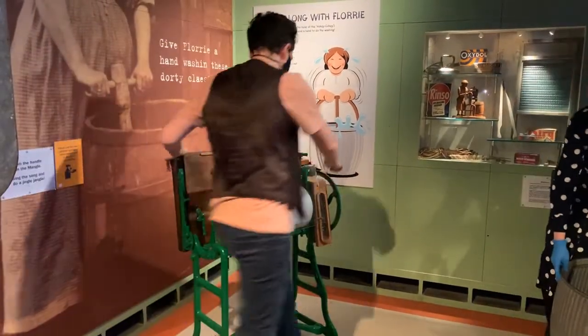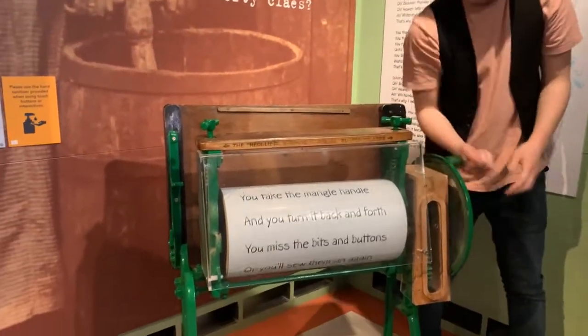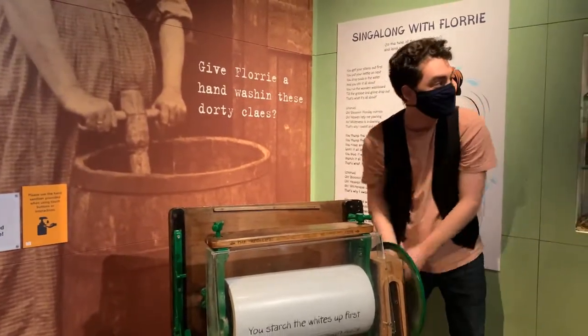So just have a go at this quickly. So how long would it take roughly to get their clothes dry, doing this, or at least get all the water off their clothes? Several hours. Hours.